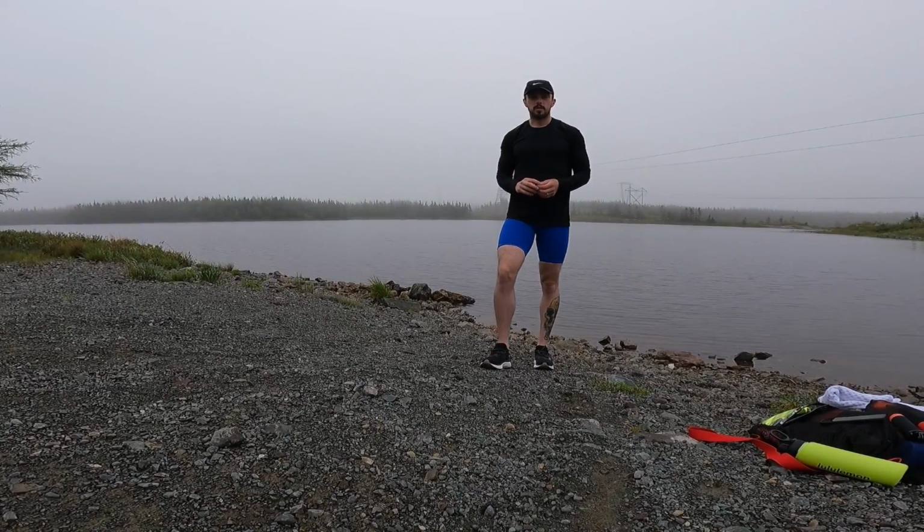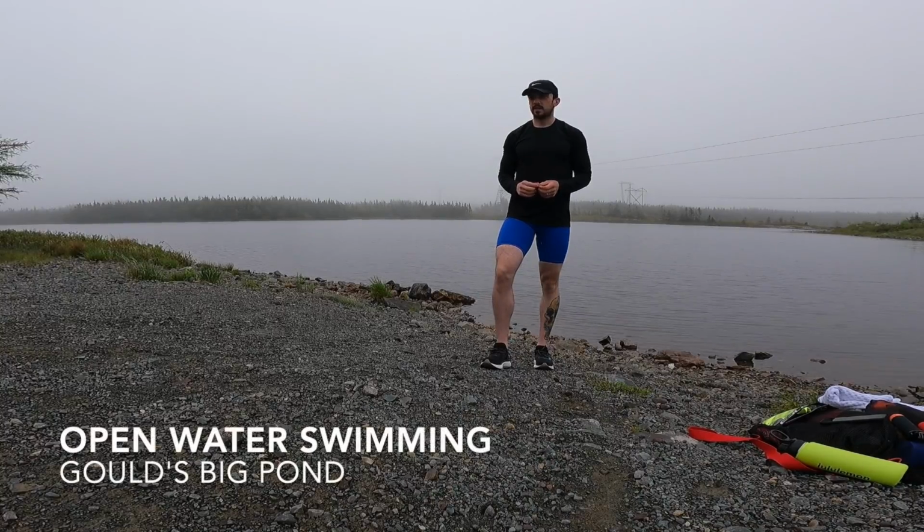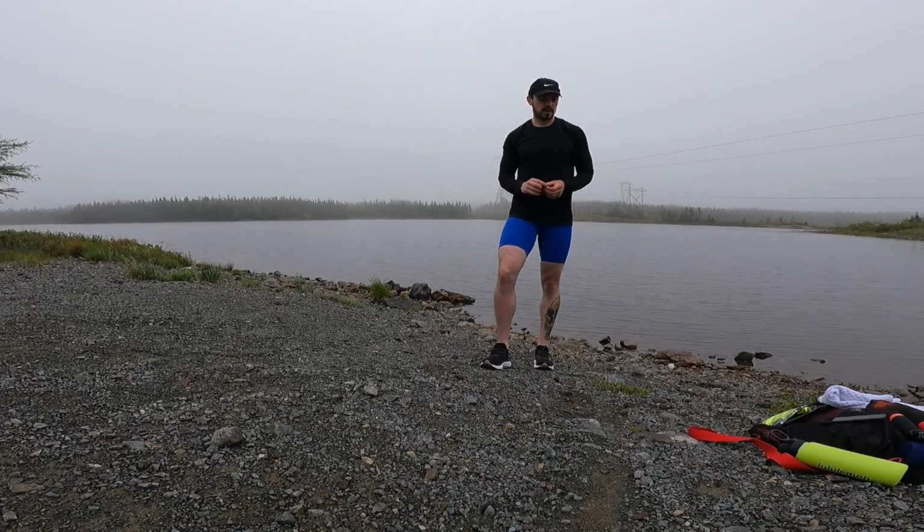Hey, so we're here at Gould's Big Pond, next to Whitburn, for reference, and we're going to be doing open water swimming here today. Open water swimming is your usual fitness swimming techniques, just translated into an open body of water, which is outdoors.